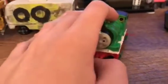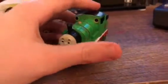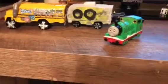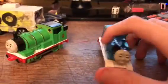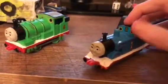Now, in the previous video on my Ertl discussions, I showed you Ertl Percy. My other 4 trains came in the mail, so I'm not reviewing just one, but 4 Ertl trains. Now, the first one we're going to take a look at is the #1 blue engine himself, the elusive Thomas the Tank Engine. I'm very pleased that I have a Thomas the Tank Engine Ertl.